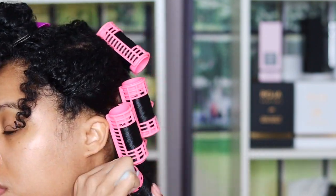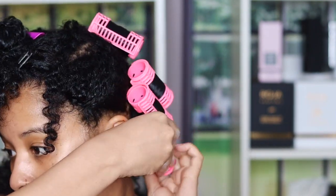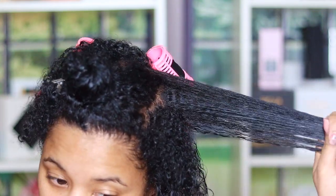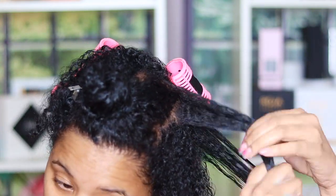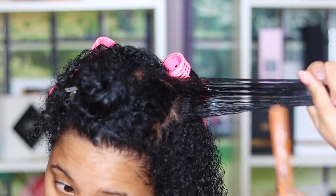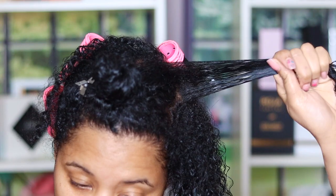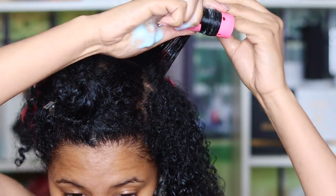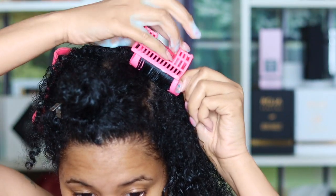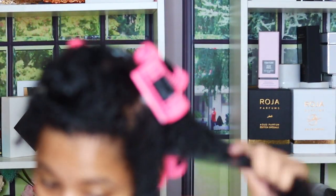Anyway, one thing about these roller sets that I love is that they're timeless and you can do different things with them. Now, I'm just spraying my hair with water, adding the foam wrap. Then I'm going to just wrap my hair around the rod and secure it in. These are the pink magnetic rollers. They're small. They give you a lot of body. I'll show you two ways that I like to wear them.